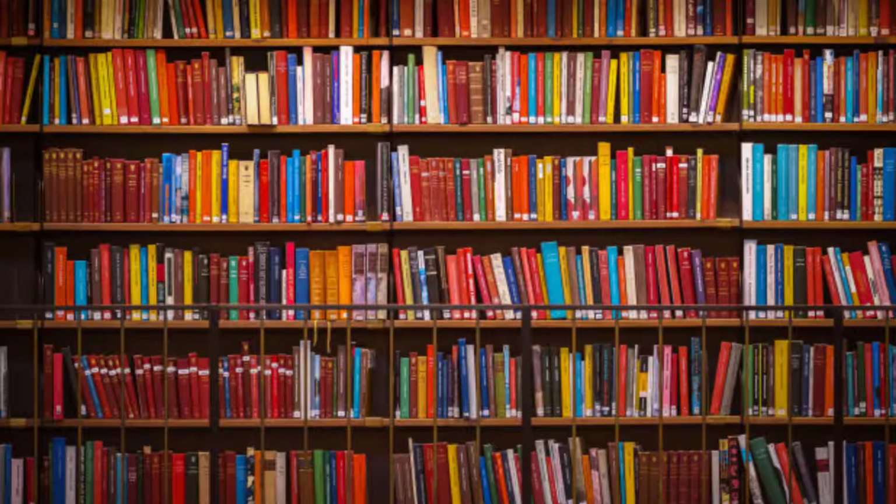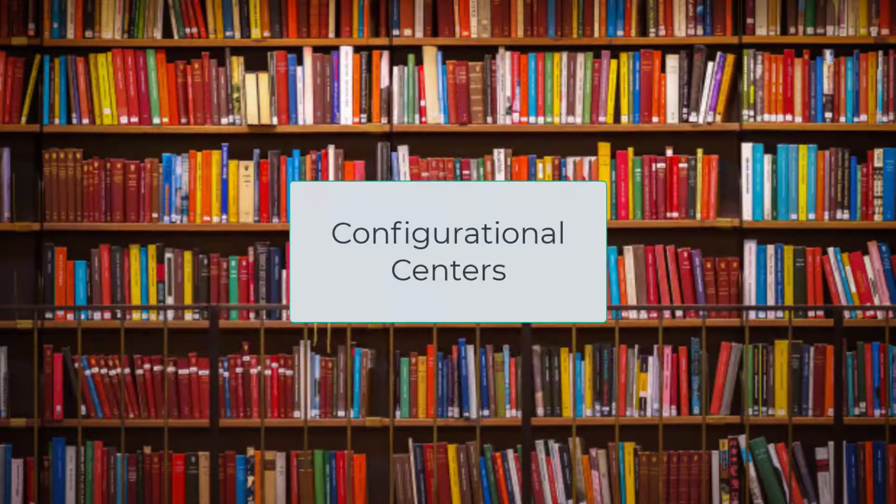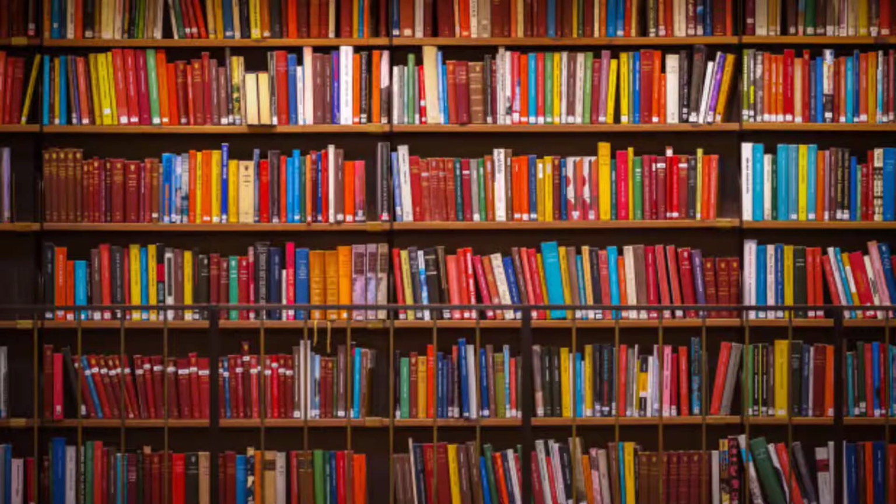Thus, architecture creates configurational centers. These are living spaces in which well-designed buildings center themselves and deeply affect our senses. Now, there are 4 general requirements that buildings probably should meet to be considered art.